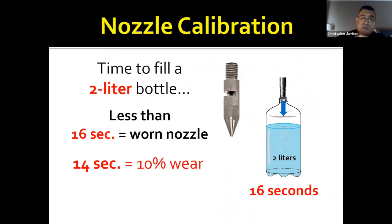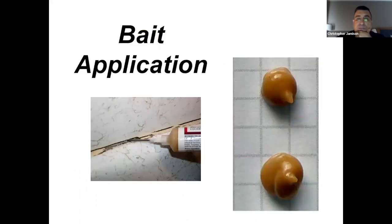With a 2-liter bottle, you can do it. It's a little bit tougher to do. It's kind of hard to keep that kind of volume in a 2-liter.